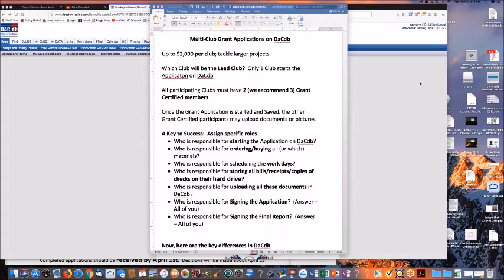Who's responsible for signing the application? And the open-ended answer there is all of the clubs involved have to have 2 signatures. Who's responsible for signing the final report? Same answer. All clubs must sign off on the final report and approve it. All right, with that under control, I'm going to put this away and we're going to go to DAC-DB.